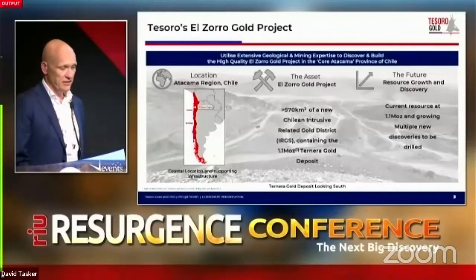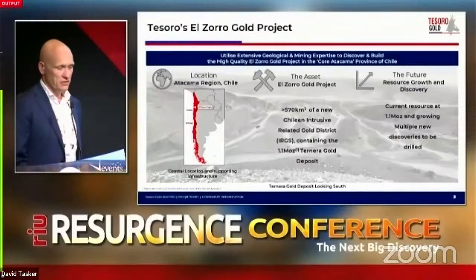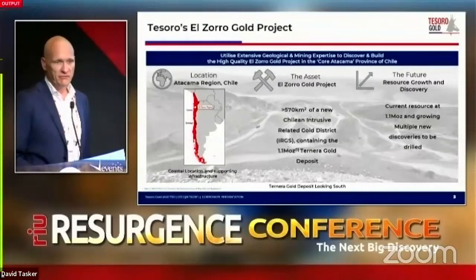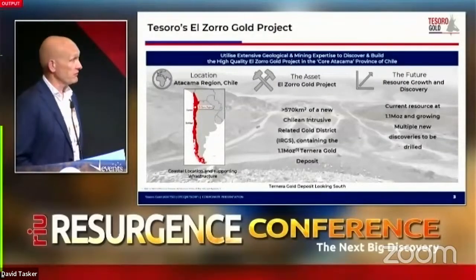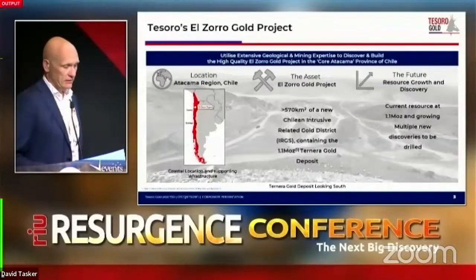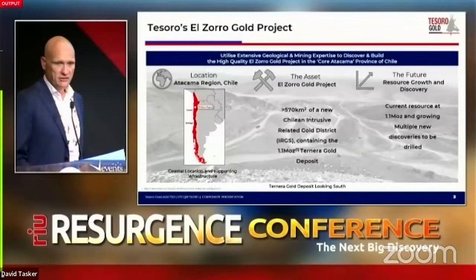The asset itself is over 570 square kilometres of a new Chilean intrusive related gold system. These systems have never been found before in Chile. We're the first that we know of anyway that has found one of these. So we've got a big first mover advantage in exploring this area and looking for more of the same. And in the middle of it, we've got a 1.1 million ounce and growing gold deposit at Ternera.